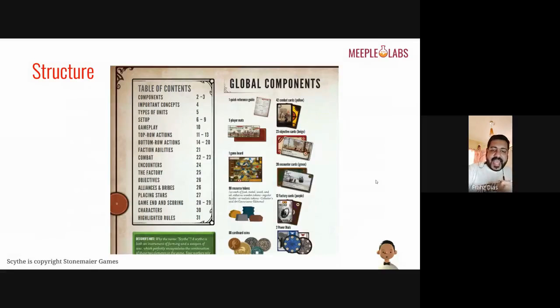And then finally, you have the characters and certain highlighted rules. Immediately at the side of it, you see global components. So you have all the main components that a player would see at the time that they're opening up their box, and then you actually move into setup. So this follows the same process of discovery as a user who is actually opening up your box. When a user opens up the box, the first thing they see is the rule book. They lift up the rule book. They're looking at the list of global components in the rule book, and they're looking at the components in the box. So it's correlated to what's actually happening within the game.